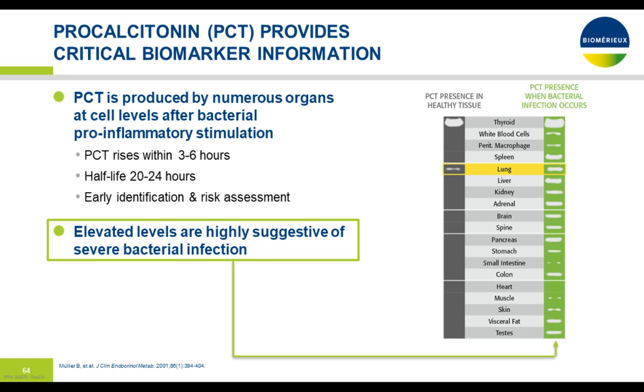So if you look at the chromatograph on the right-hand side, the thyroid cell being the highest producer for the parathyroids in that region, and all the other organs can produce procalcitonin in the setting of a severe bacterial infection. And PCT is produced by numerous organs, as you can see.